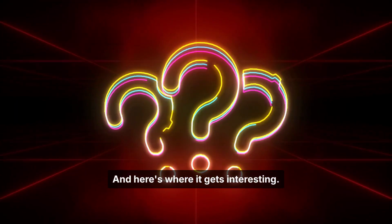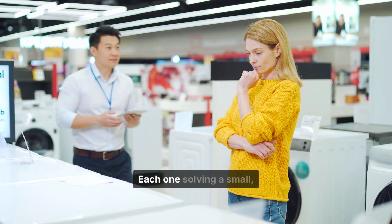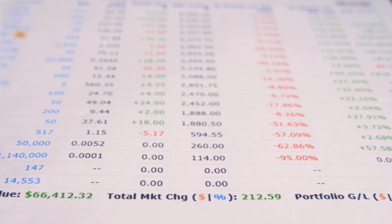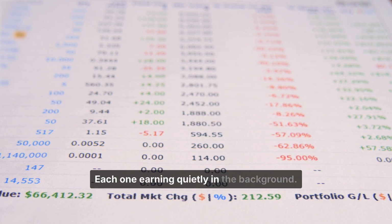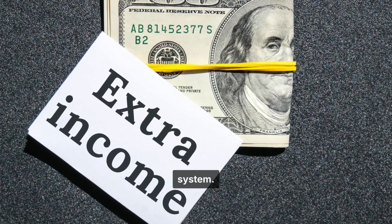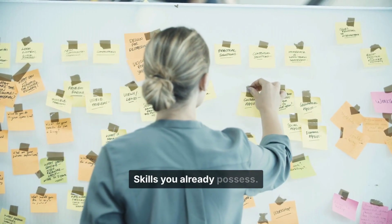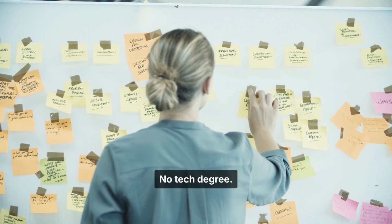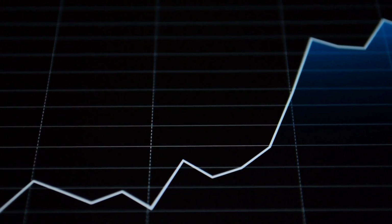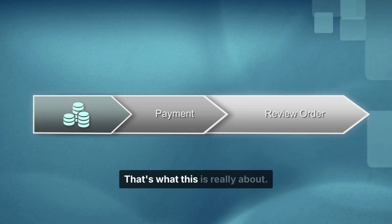And here's where it gets interesting. You create 3 products, 5 products, 10 products, each one solving a small, specific problem for a real audience, each one earning quietly in the background. That is not just a side hustle. That's the beginning of a real income system. It's built from ideas you generate, skills you already possess. No tech degree, no big investment, no complicated strategy, just one workflow, repeated, improved, and expanded. That's what this is really about.